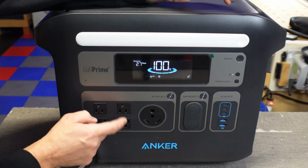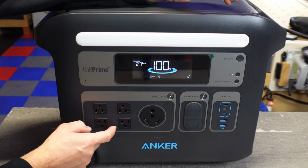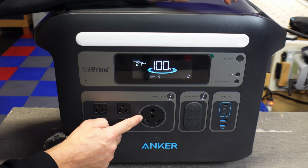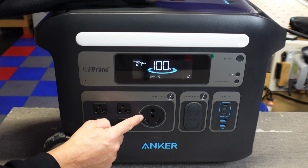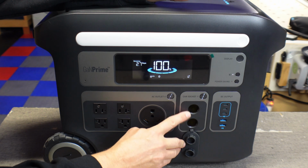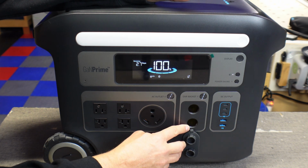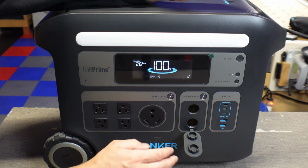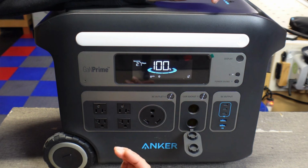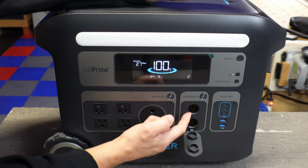But you do have down here 4 120 volt AC outlets. You also have a 30 amp RV plug. So this is great for if you want to hook it up to your RV or even a transfer switch. And then you do have two 12 volt style 10 amp regulated car sockets. So typically most power stations only have one. Now I know a lot of people either love these or hate these. I particularly use these a lot and I like having two of them.